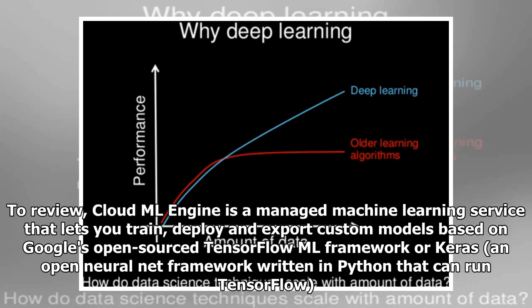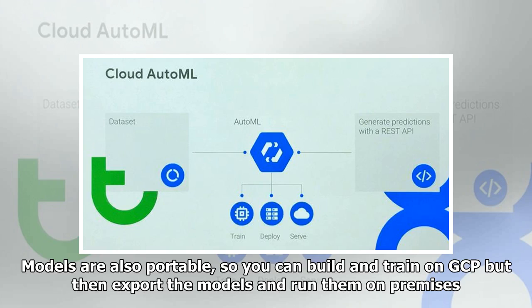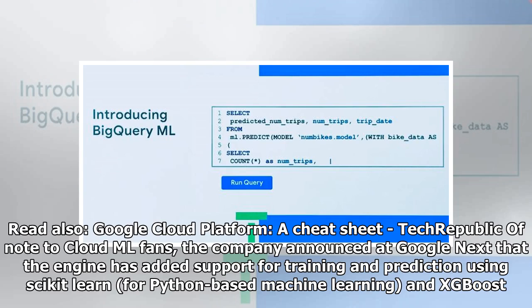To review, Cloud ML Engine is a managed machine learning service that lets you train, deploy and export custom models based on Google's open-source TensorFlow ML framework or Keras, an open neural net framework written in Python that can run TensorFlow. Cloud ML Engine features automatic hyperparameter tuning and tools for job management and graphical processing unit (GPU)-based training and prediction. Models are also portable, so you can build and train on GCP but then export the models and run them on premises. Read also, Google Cloud Platform, a cheat sheet.